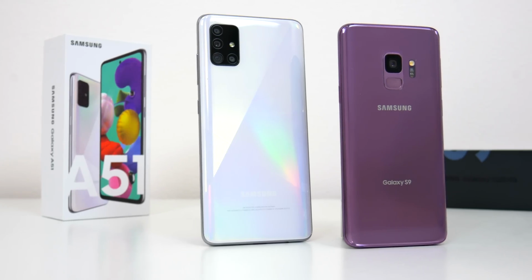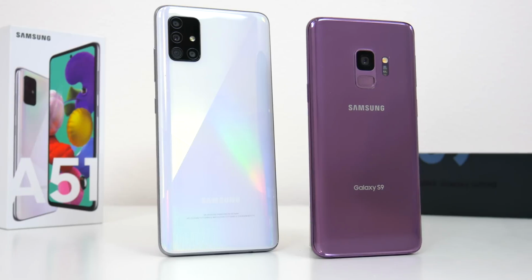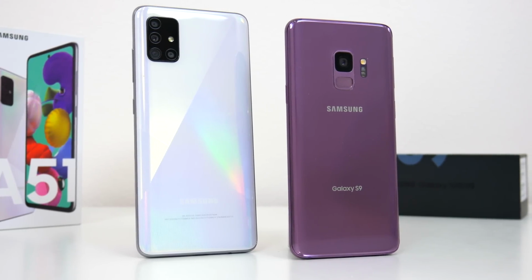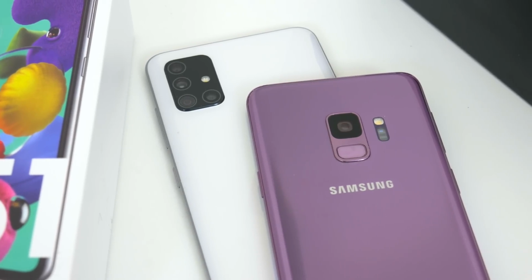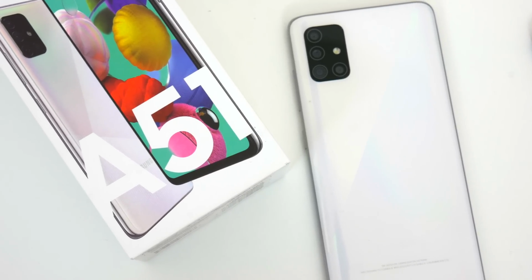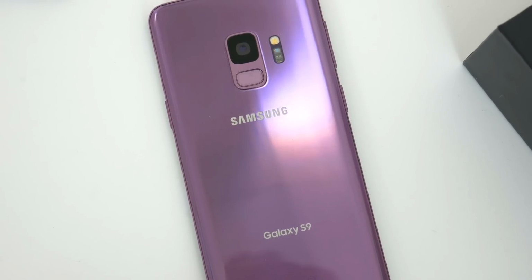The build of each phone does yield some other feature differences though. For example, the S9 is IP68 water and dust resistant, while the A51 has no certification whatsoever. The S9 also supports wireless Qi charging, while the A51 does not. And I think both of those things mainly have to do with the A51 being designed as a cost-saving phone. With the S9, there's just really no compromises.